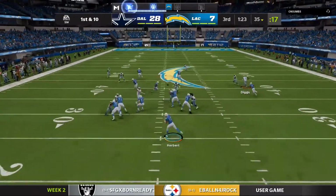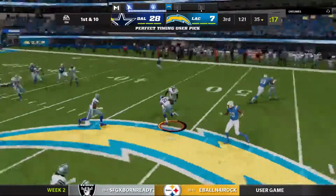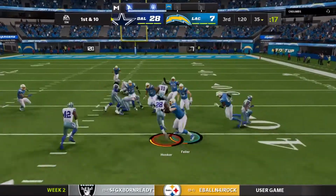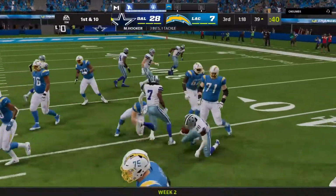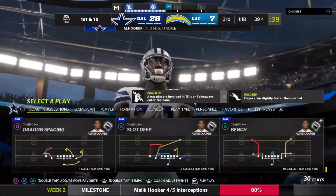Justin Herbert looking to pass. And his pass is intercepted for the 4th time today. Picked off by Malik Hooker. And the return stops at the 39-yard line.